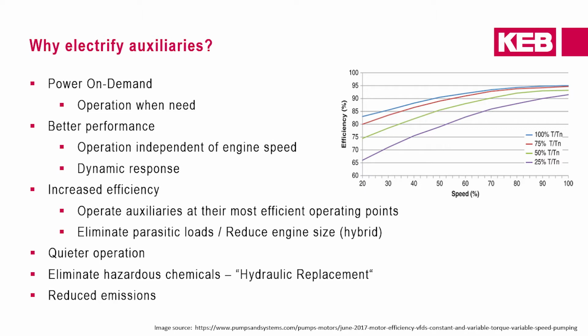Another point in regards to efficiency is that engine-driven auxiliaries can be parasitic loads to the engine itself, especially when not in use. By electrifying these loads, there is the benefit for hybrid applications whereby decoupling these loads from the engine can increase fuel efficiency or potentially allow for a reduced engine size.